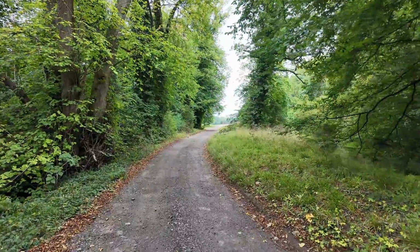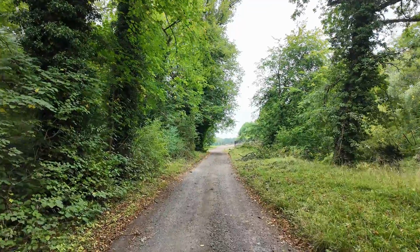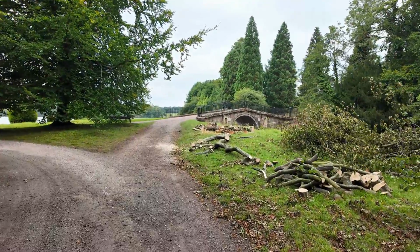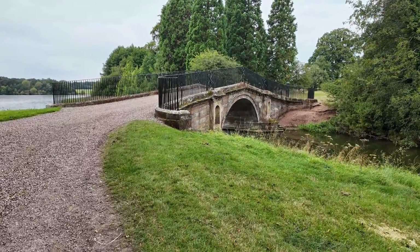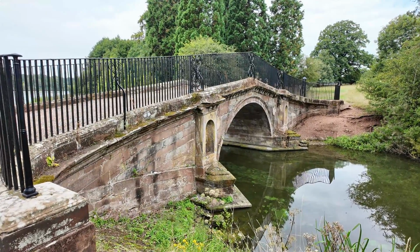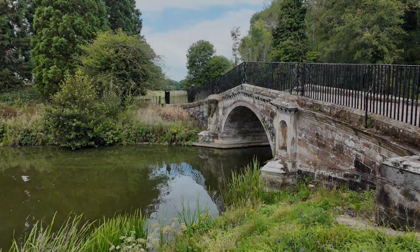Okay, so I believe we're getting towards the end of what was known as the canal, and this will be where it meets the big lake, which goes by the name of the pool. So let's get a bit closer. Okay, so this next feature goes by the name of Payne's Bridge. And this goes by the name of Payne's Bridge because it was designed by the famous architect James Payne. And this bridge is grade 2 star listed.